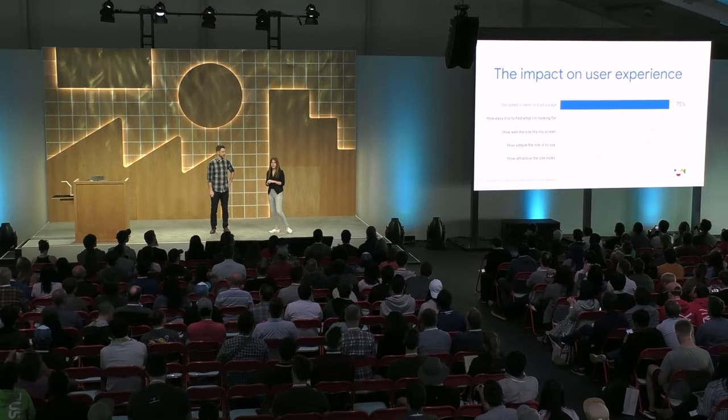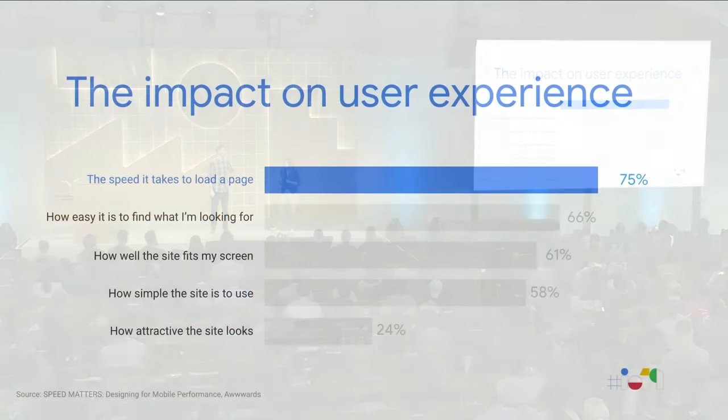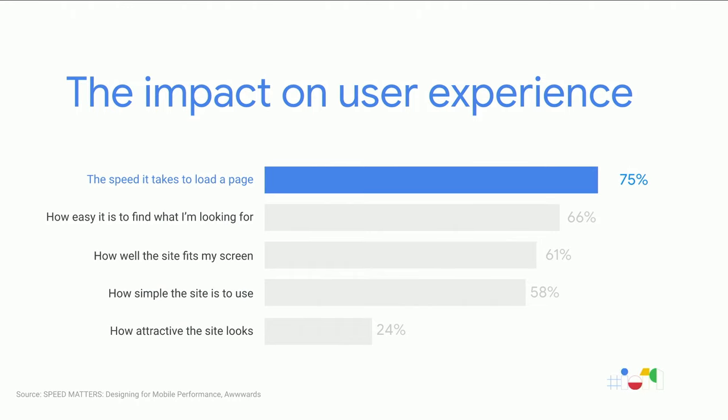The impact on user experience is not minimal. In fact, the speed that it takes for a page to load is revealed to be the most important factor in a user's mobile experience. It's more important than how easy it is to find what they want. It's more important than the simplicity of using the site. And interestingly enough, it is 3 times more important than what a site looks like. So the takeaway is performance is critical.